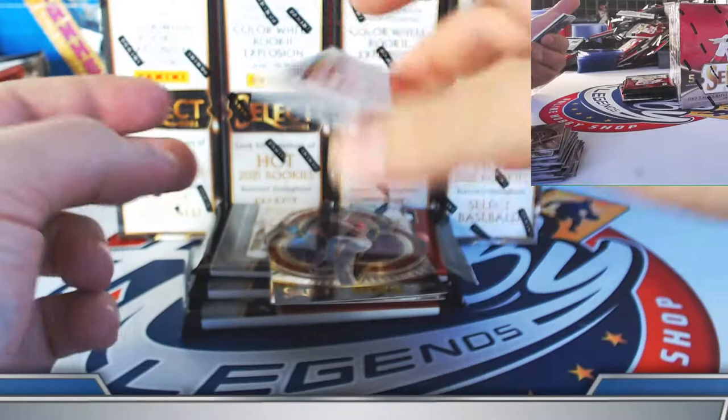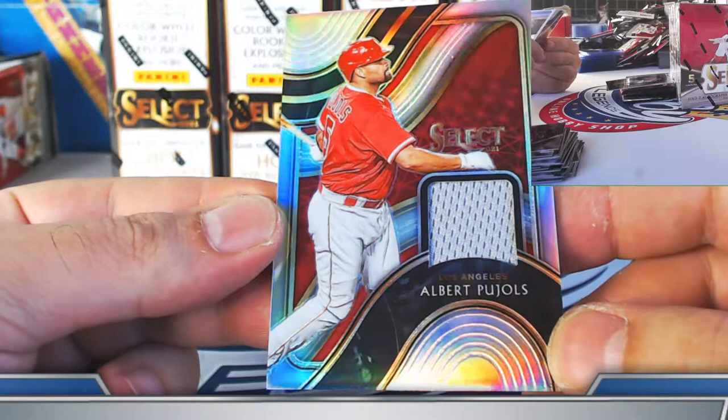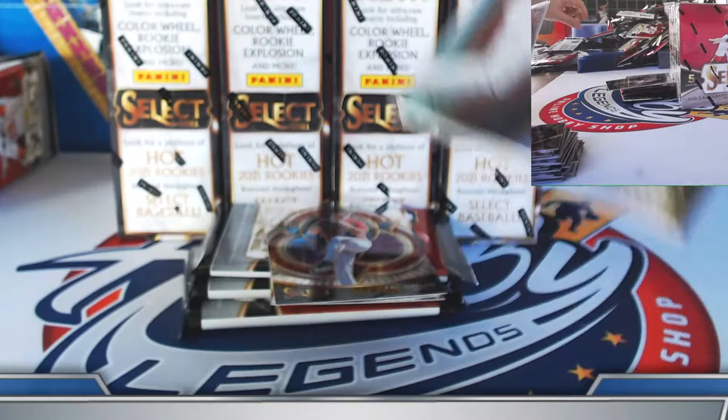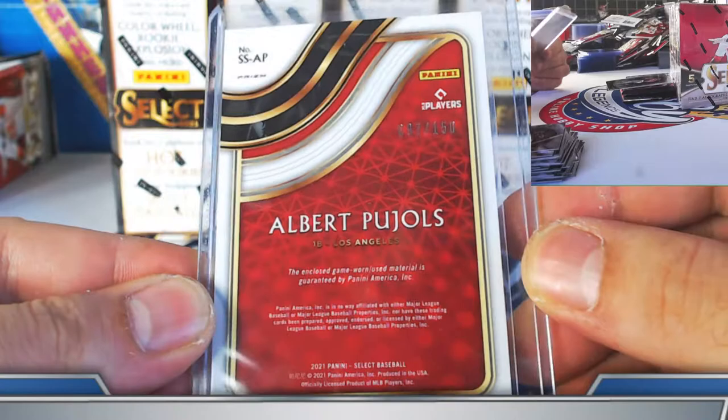Nice Albert, select Swatch Silver, nice jersey relic to 150. So we got the diamond level silver to get Albert on the board. Nice on the jersey relic here, no doubt future Hall of Fame relic, 97 out of 150. There it is.